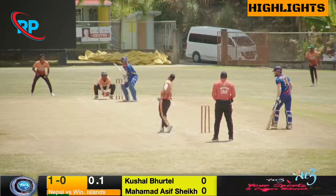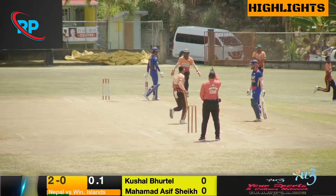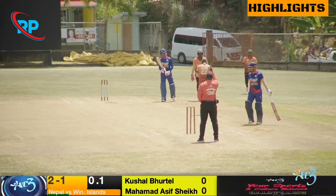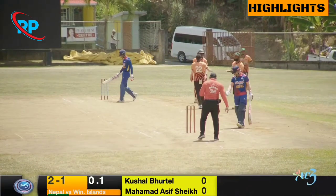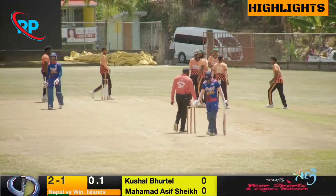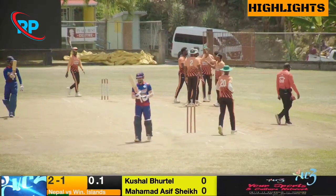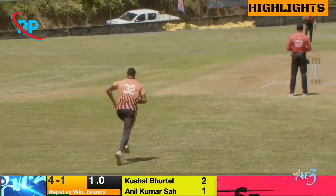Hodge comes in once more. He's looking to sweep, top edge. Someone is coming round, and here he goes, looking to sweep that. Got a top edge. Slip, moving around to a leg slip position. Took the catch, and Asif makes his way back. So a bad start here for Nepal.